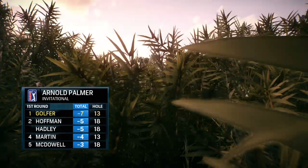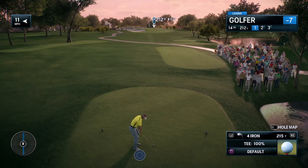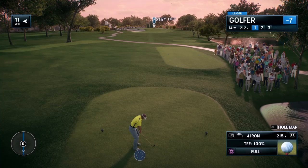Frank, now to the 14th, a par 3, and how difficult is this hole? Once again, very narrow entry into the green, so ideally you want to fly the ball a little higher than normal, make it land a little softer.